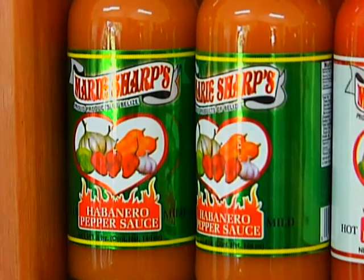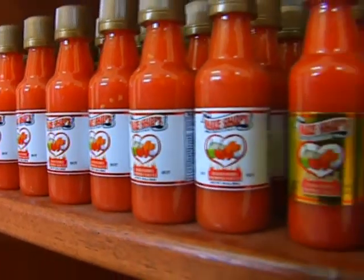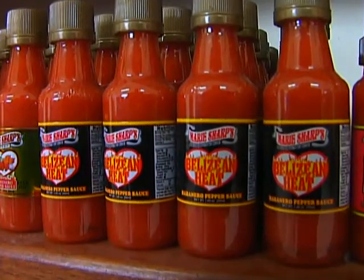The idea of a locally manufactured condiment came at the suggestion of Sharp's family and friends a little over 3 decades ago. But I made 8 different sauces and I started just giving them away to friends, get feedback, what they think, and so on. And I made the carrot-based one, which is the one that I have. And believe it or not, the carrot-based one was the one that everybody went for.